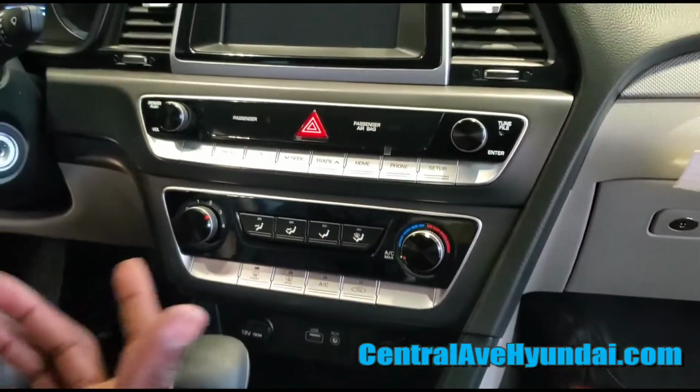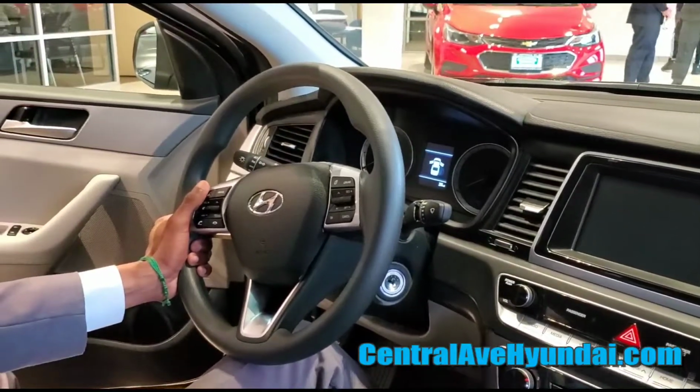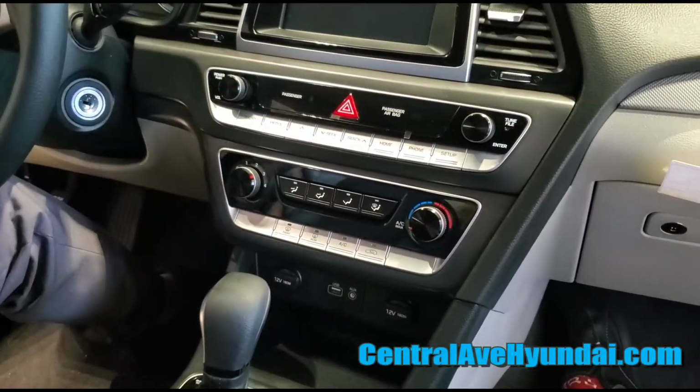So imagine while you're on a busy road driving, you hit this button right here and you say, Siri, can you tell me what the temperature is for today? She just responds back while you're driving without you having to physically touch any additional buttons in the car.